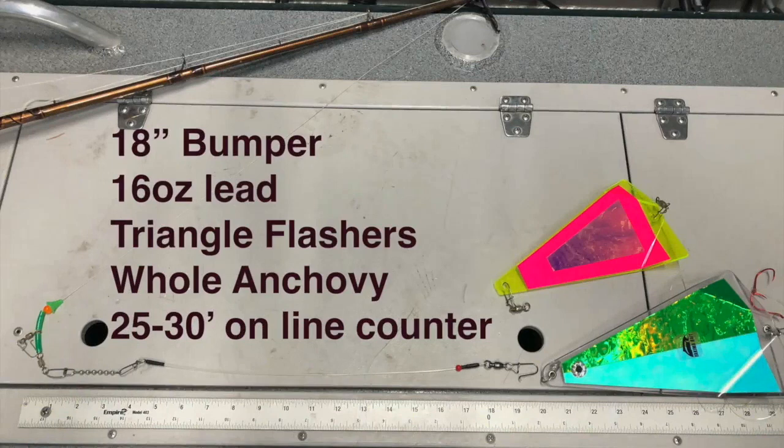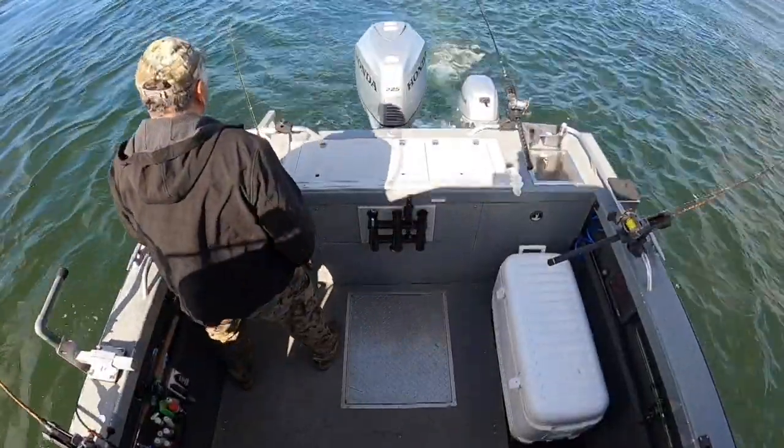Although different methods are effective, using a triangle flasher with anchovy or herring is a standard go-to setup on a mooching rig, as you'll see in this video. It's very effective.